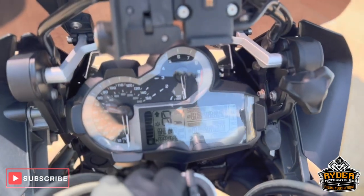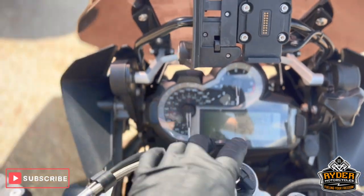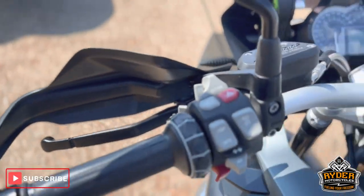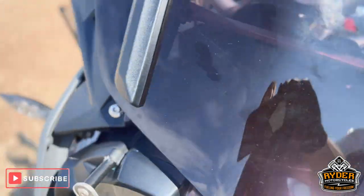All the dash does as it should. Of course, you've got your cruise control, you've got your different rider modes. Really nice, clean example.